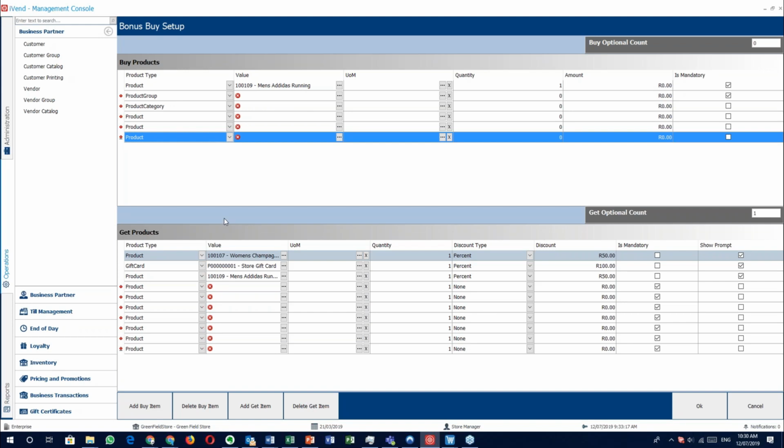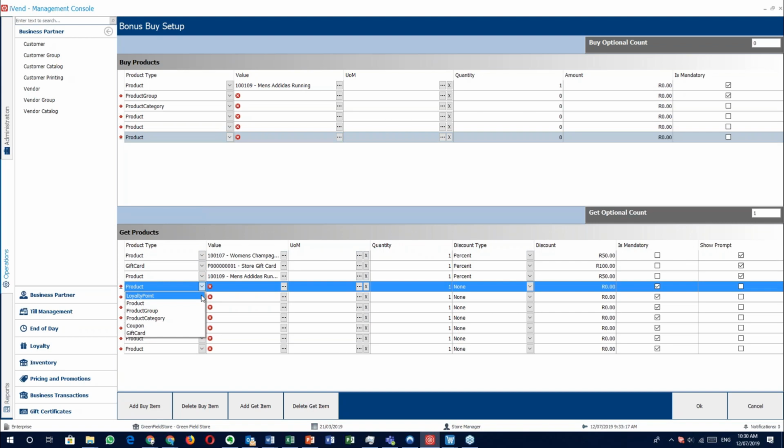Okay, so on the get products, now I can go say, what exactly do you get? Is it going to be a product? Is it going to be a gift card? Is it going to be loyalty points? Is it going to be product, product group, product category, coupon, or gift card? So those are my options there. And we'll see coupons sooner than loyalty points, but we'll see those in a minute.